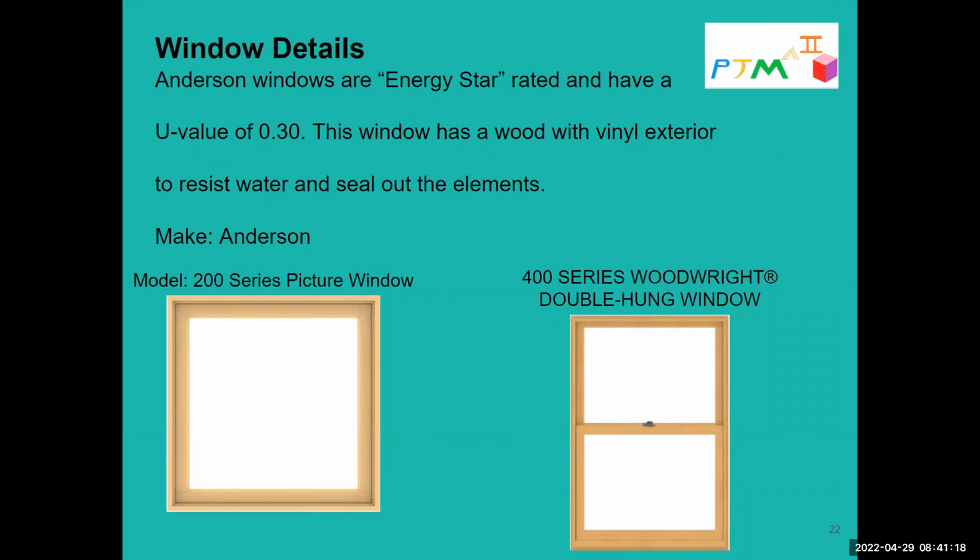So for the windows for this project, we went with Anderson windows. They are very high quality and have a great reputation. These particular windows have a U value of 0.3. And the two different types of windows we went with is a 200 series picture window for the front of the antique shop on the lower levels.